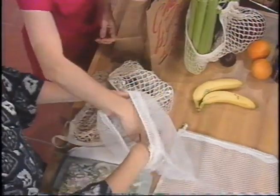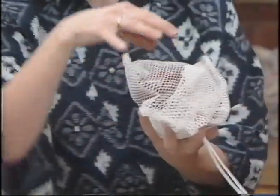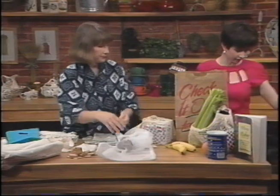Instead of using a plastic bag, you fill this up with apples, pull the string. It's actually really good to store them in because they get air, they get ventilation, so your potatoes are not going to go moldy. Wonderful. Kept in the fridge. Again, very easy.